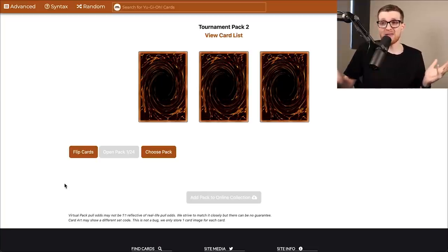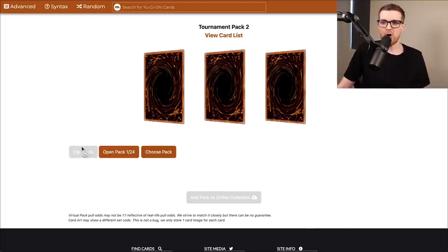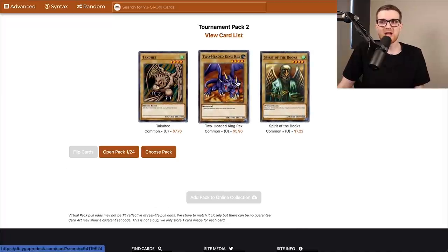We'll have to see, though. I think there could be a couple cards that are decent, and at least we can maybe upgrade some of the bad cards from the Joey deck. So let's go ahead and flip up the first pack, see what we get. Like, Two-Headed King Rex. This is a 1600 beater, so I'm okay with this.